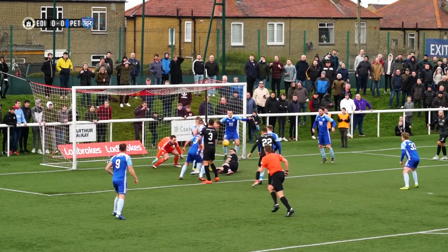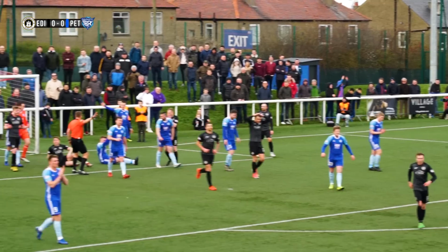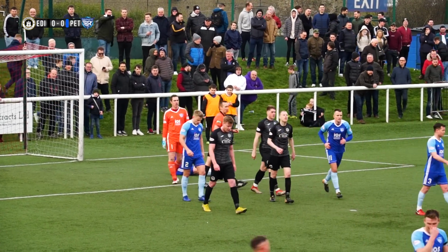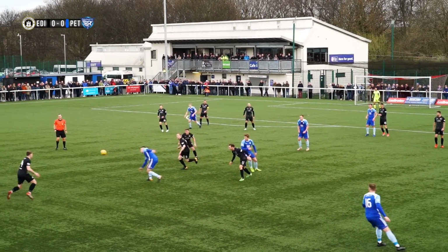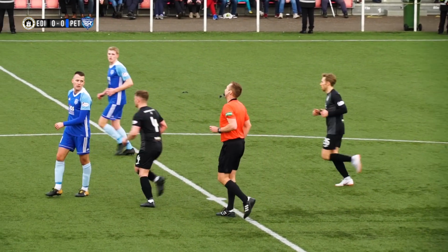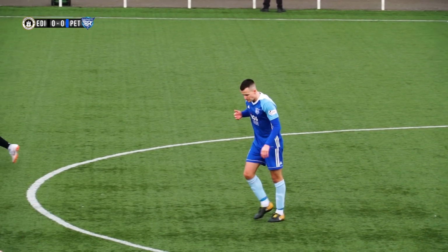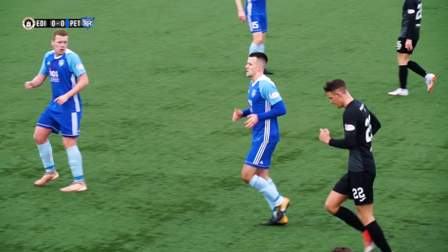Oh, and it almost falls kindly there. Roger was in there, but it's gone against Roger. Looked like there was a foul in there on Patrick Boyle. Here is Gareth Roger in the halfway circle. He goes down under the challenge there from the Peterhead number 11 this time, Paul Willis. Another booking.